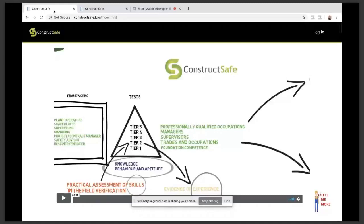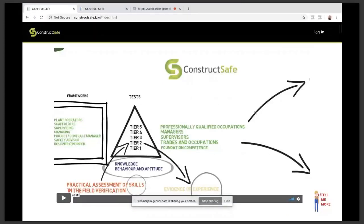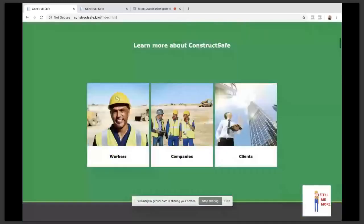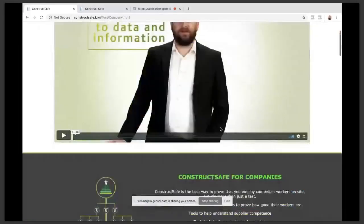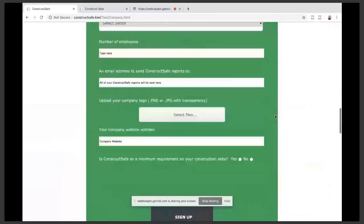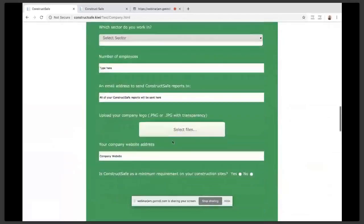Excellent. So the first thing is to talk through the lens of a business that wants to engage with the plant operator competency scheme. How do we do that? If you go to the constructsafe.kiwi website and scroll down to companies, you'll see there's an area for how companies can engage with ConstructSafe. Here there's an overview video with my ugly face in it, and following that is some information and the ability for an organization to sign up. There's no cost associated with signing up, so a business can just fill in this online form, attach your company's logo and press submit, and what you'll get in return are some login details.